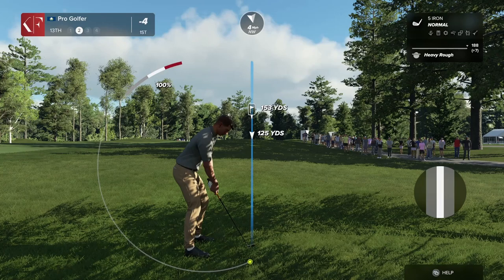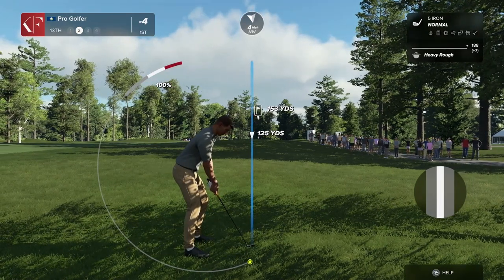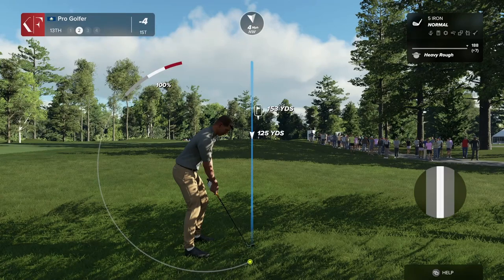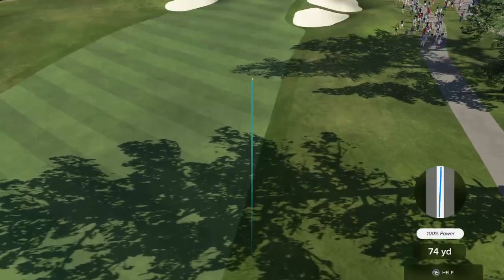That's a little untidy. Henny, how's that ball lying? Looks like they have a bad lie here in the second cut. Going with the 5-iron here.